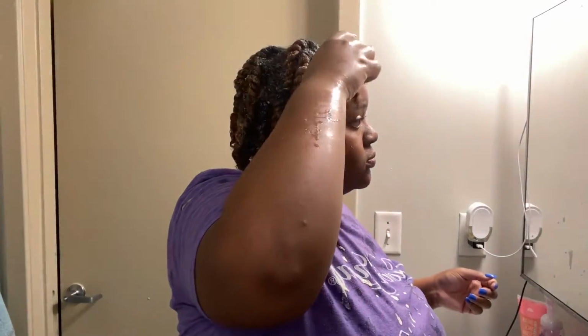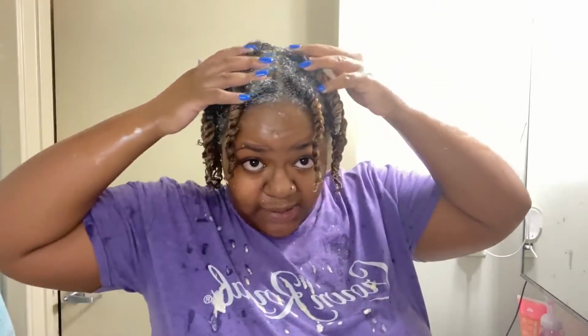All right, y'all, so my camera cut out in the middle of me doing everything, sadly. But this is the final result. Well, not final result, but this is how I deep condition, when I put the product that I'm using to deep condition with. I put it in, twist my hair up, sit for 30 minutes. So with that being said, I'm going to do exactly that. I'm gonna let it sit for 30 minutes. I'm gonna braid my hair.